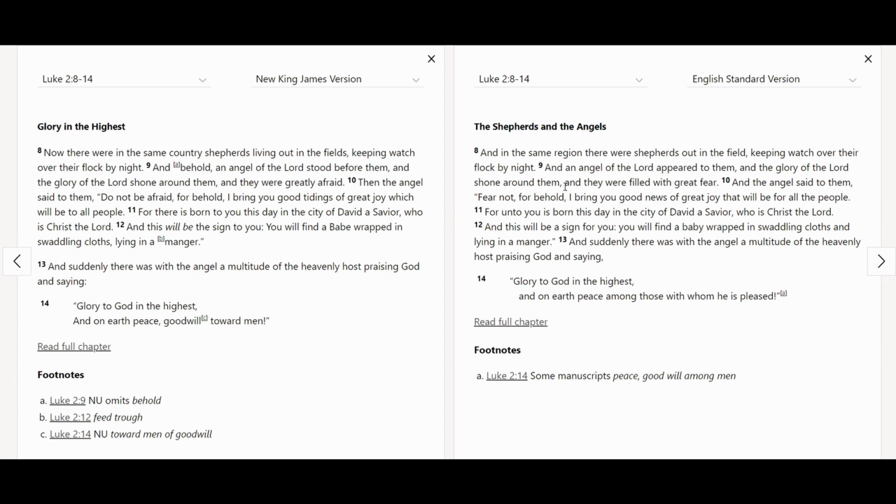Really, the only difference I'm seeing there is the word behold. But that's actually a textual difference because it says here in the footnote on the New King James that the NU omits behold. There's also a textual difference in verse 14. You can see here, "On earth peace, goodwill toward men." And this says, "peace among those with whom he is pleased."